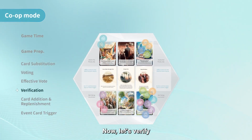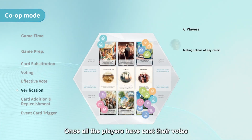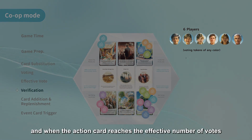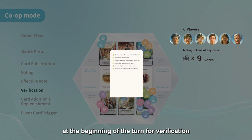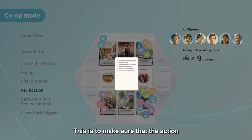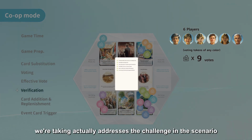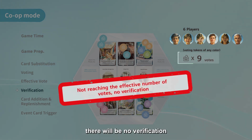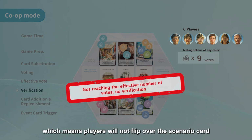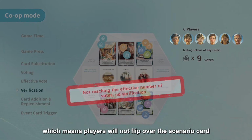Now, let's verify. Once all the players have cast their votes, and when the action card reaches the effective number of votes, flip over the scenario card previously chosen at the beginning of the turn for verification. This is to make sure that the action we're taking actually addresses the challenge in the scenario. If the action did not receive the effective number of votes, there will be no verification, which means players will not flip over the scenario card.